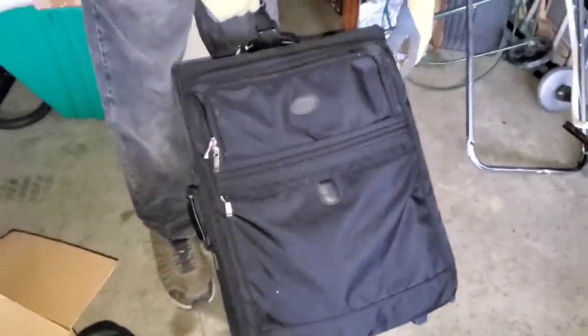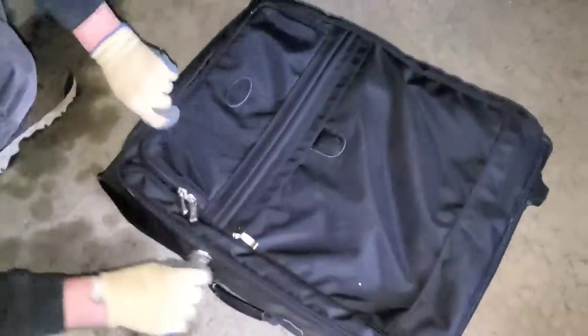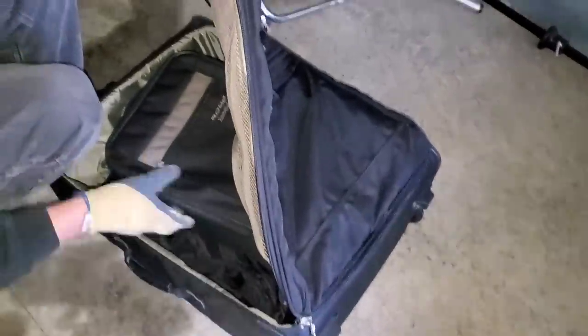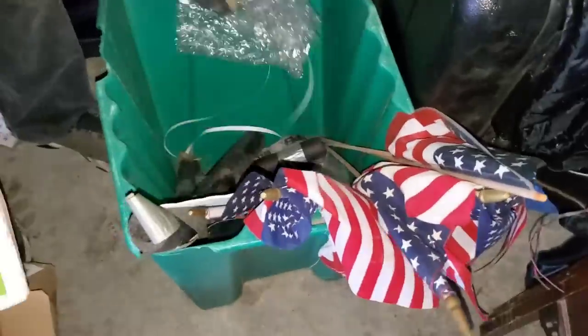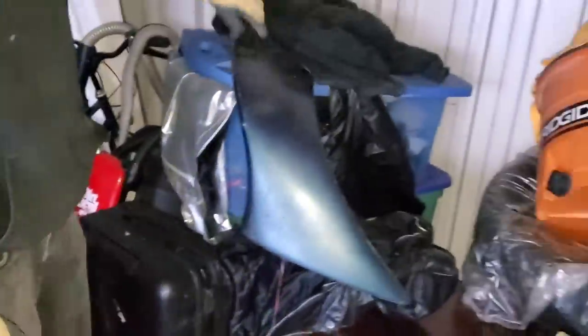That's cool. More luggage. Empty. Something's in this one, Shane. Hopefully not more luggage. Usually when we find it, feels like something's in this, usually more luggage. More luggage. So much back here. Hard case, empty.